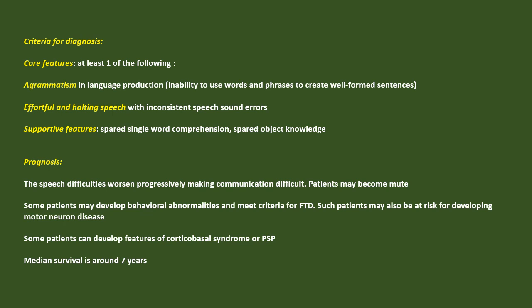Prognosis: the speech difficulties worsen progressively, making communication difficult. Patients may become mute. Some patients may develop behavioral abnormalities and meet criteria for FTD. Such patients may also be at risk for developing motor neuron disease. Some patients can develop features of corticobasal syndrome or PSP. Median survival is around 7 years.